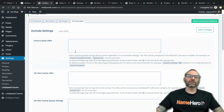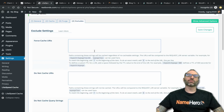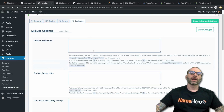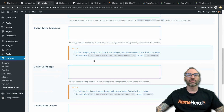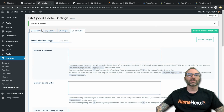Sometimes we have seen that some people have code or specific custom scripts, or certain areas of their content management system or customer relationship management system for e-commerce, and they don't need URLs cached or specifically don't want stuff cached. This is where you would do that. Or if you want to force cache something, it can be added in here. But as I said, by default, just leave everything as it is.